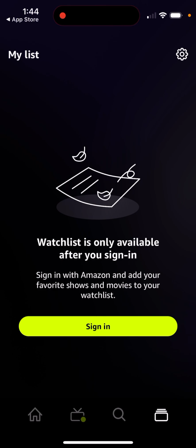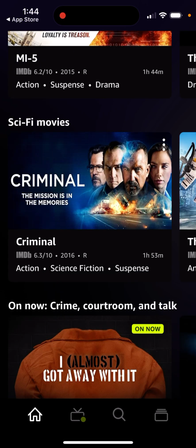So try that. So yeah, this is just the app, super easy to use, super basic, but it can save you money. If you just want to binge watch something, but you don't want to start another subscription and pay another $10 added to your bill, and then forget to cancel it. This is just a nice app to try out.